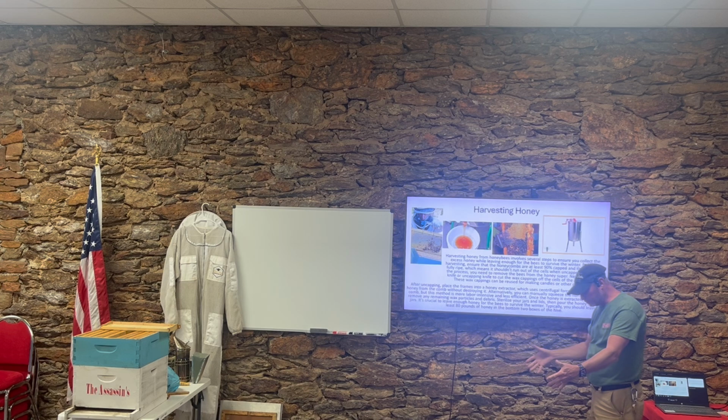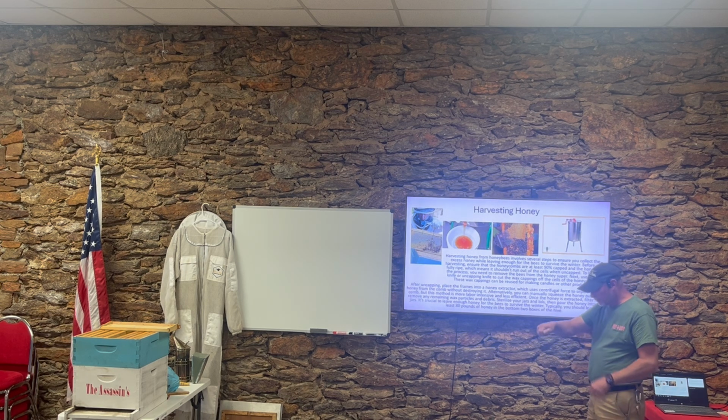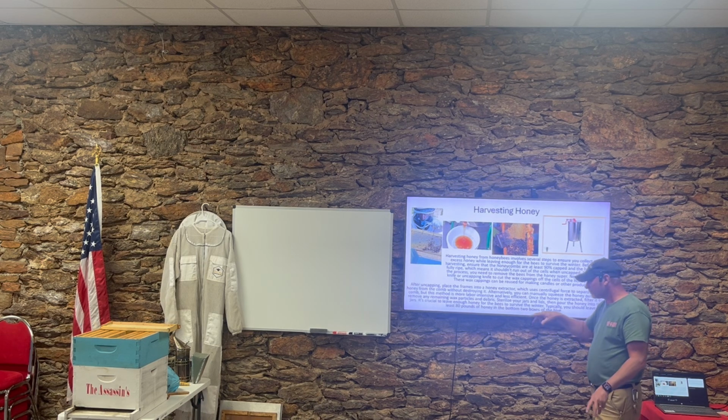So I've got a big aluminum baking pan. I'll set the frame in there and work on decapping it. I'll leave all my wax cappings and honey. I mean, you're going to make a mess. Then I'll put my frames in my extractor.